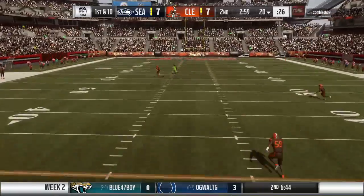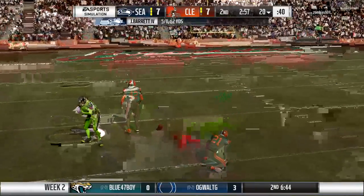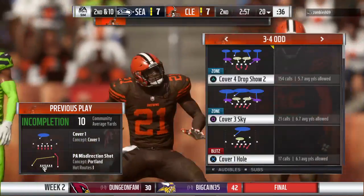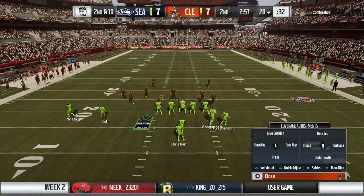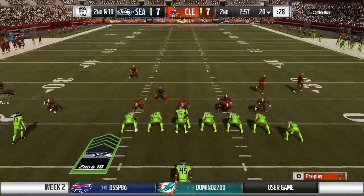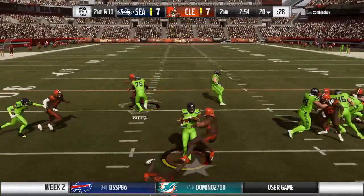Going up top. That one falls incomplete. Looked like he might have had position there, but he couldn't hold on to it at 2nd down. Brandon, it looked like he had his hands on it for a moment, but let's face it, that was going to be a tough catch all the way because of the presence of the defense right there as he was trying to haul it in. Yeah, nice job to force the incompletion.